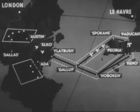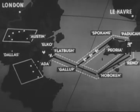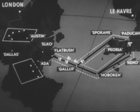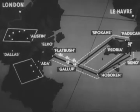Altitude from Gallup to the LZ will be 500 feet. On the return, LZs to Gallup will be flown below 500, climbing to cross Gallup at 3,000.